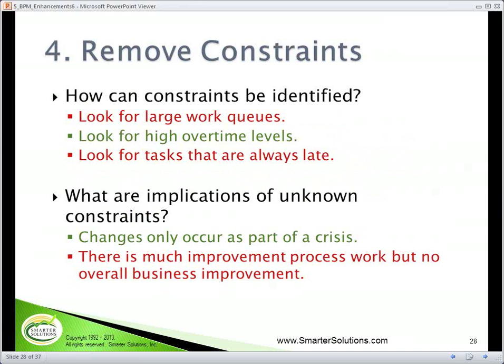The tough part, next step, though, is how do you find them? We gave a couple, three clues here.